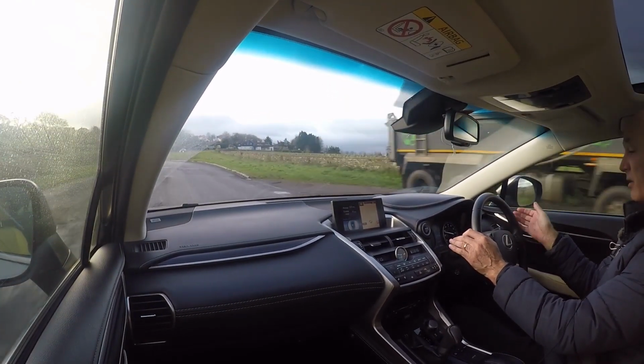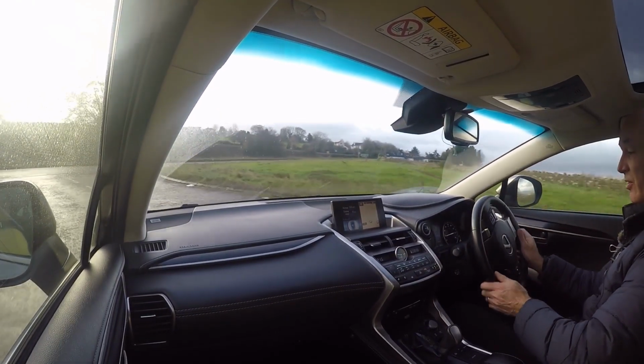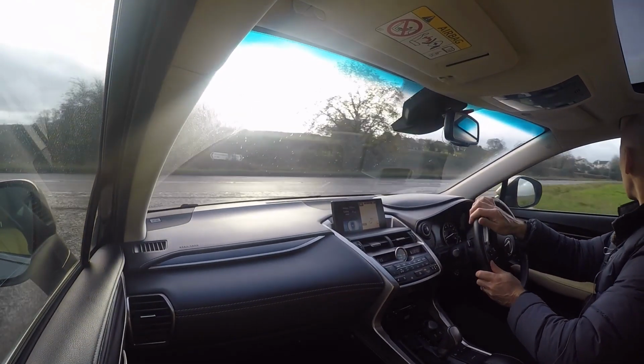There are no warning lights on the car, by the way, relating to the engine or any other part of the car. Temperature gauge running at just over a third, which is exactly where it's meant to be on one of these.